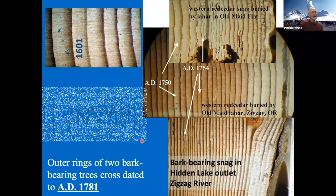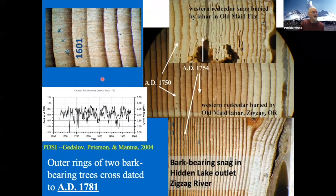And so we started collecting samples of those trees. We found buried trees, and we were able to find light rings like this 1601 in there, and also narrow rings like 1754 here, which had been described by Dave Yamaguchi at Mount St. Helens. And here's one tree with the bark on it, and its outermost ring is 1781. So we found several trees that had bark on them, 1781. And so we think that was the most recent major eruption of Mount Hood.